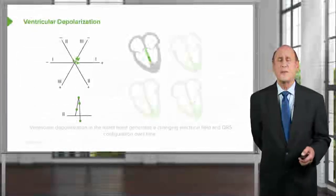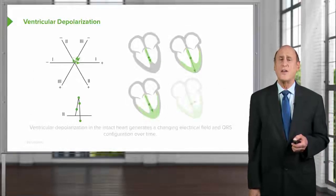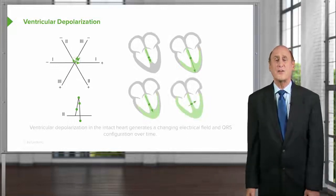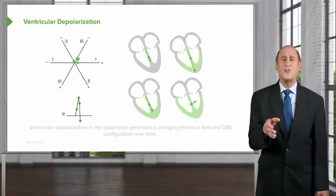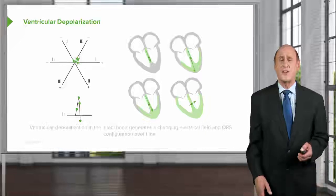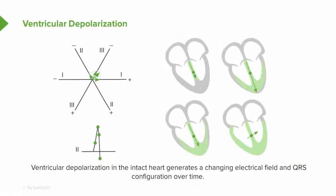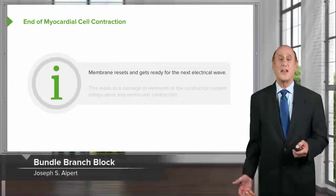And so here you see the wave passing into the ventricle, down through the septum, and then it hits the apex and then starts to go back up towards the atria and then concludes. And so you see that the wave is moving in a sense, when seen by the electrodes, in two different directions, and sometimes when it moves towards the electrode, there's an upward deflection of the EKG. When it's moving away from the electrode, there's a downward deflection, as we've talked about in the first lecture. The ventricular depolarization in the intact heart generates a changing electrical field and the changing QRS, depending upon whether the electrode is seeing the impulse coming towards it or going away from it. And the membrane resets during the T wave phase and is ready for the next electrical wave.